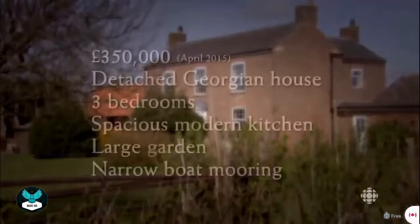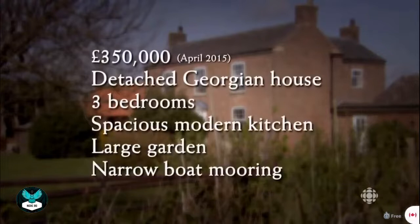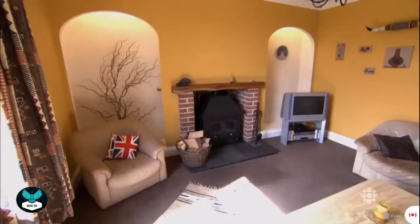£50,000 under budget, this detached Georgian property with three bedrooms has a huge modern kitchen, a large garden, and the added bonus of a potential narrowboat mooring located on Fen waterways. As we came in through the door, it exceeded expectations. It was phenomenal. It just felt right. This is spectacularly good. It's absolutely beautiful.